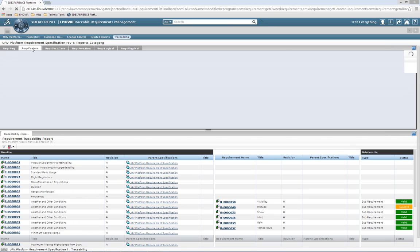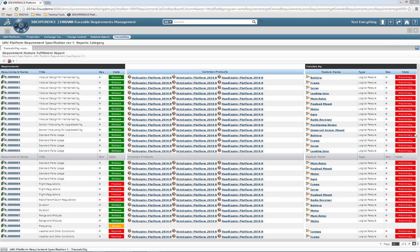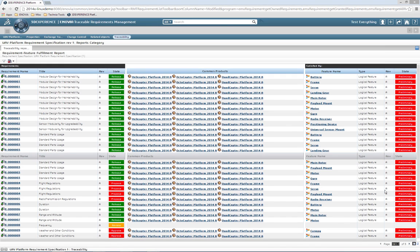Requirements to requirements, it's also possible to look at what I just said with requirements to downstream features. So here is a report with all my requirements in this requirement specification, what products have adopted this requirement, and what feature in that product. So this gives you an excellent view of, have all my requirements in the specification been taken care of?